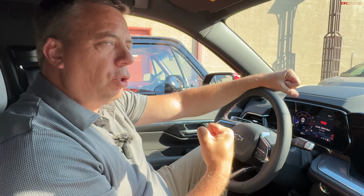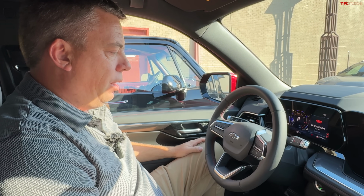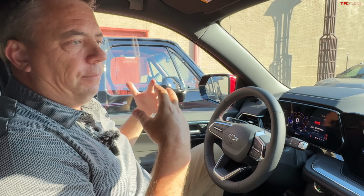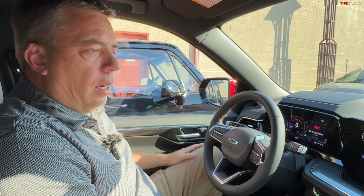No, it's not a ka-chunk. Right. No, it's digital, but still very, very familiar. And of course, you got that familiar V8 growl in this engine as you would with the older vehicle.